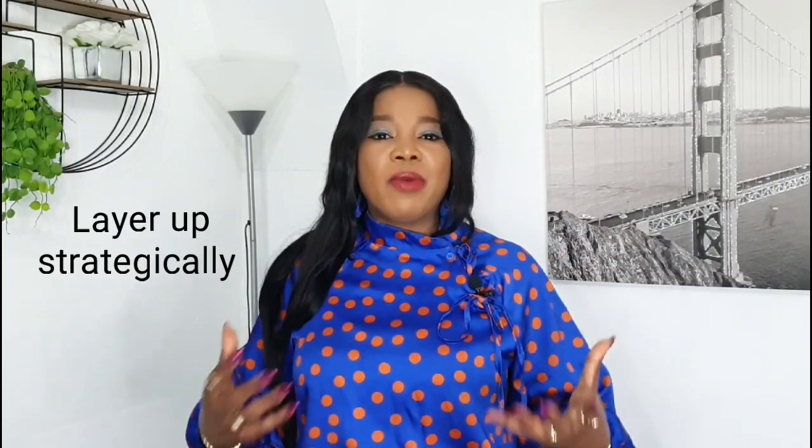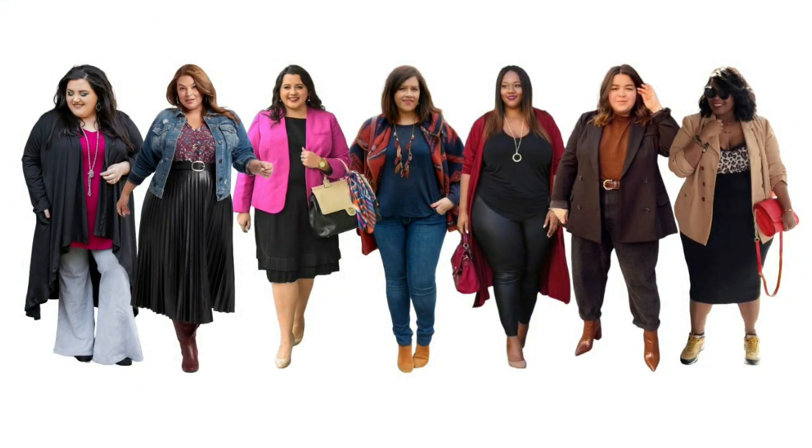Tip number seven is to layer up strategically, which is an excellent way of camouflaging any areas you're self-conscious about. Consider wearing cardigans or blazers that hit at the hip length or longer to conceal your tummy while adding dimension and style to your outfit.